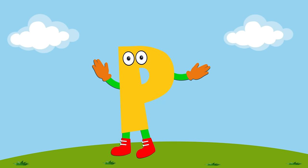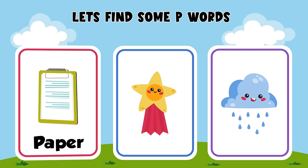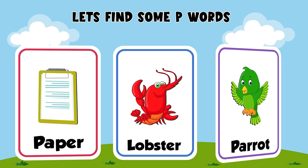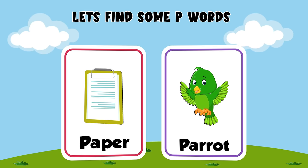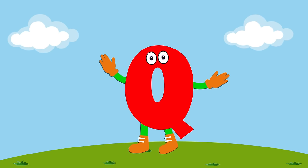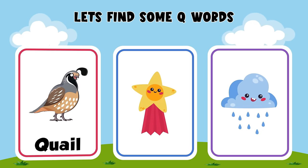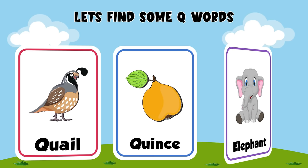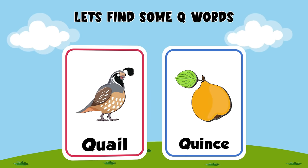This is alphabet P. Let's find some P words. Paper. Lobster. Parrot. P, paper. P, parrot. This is alphabet Q. Let's find some Q words. Quill. Coins. Elephant. Q, quill. Q, coins.